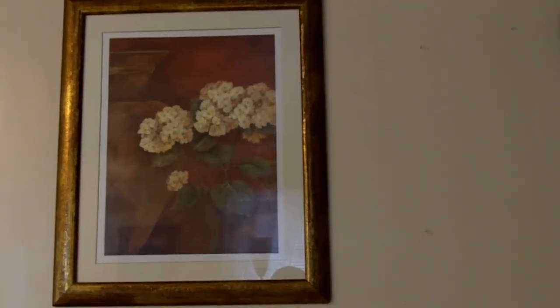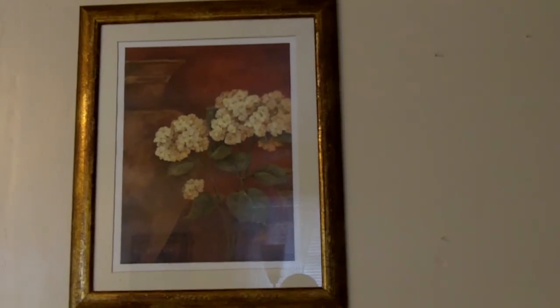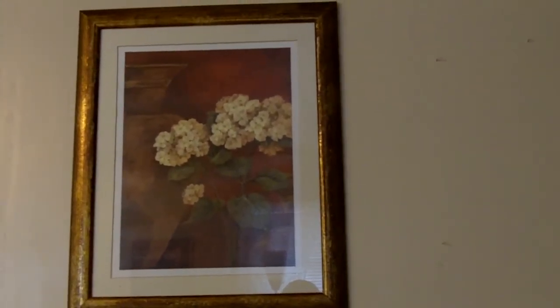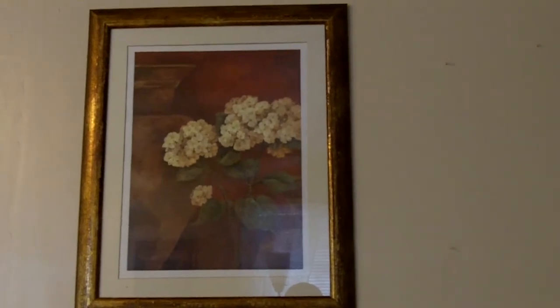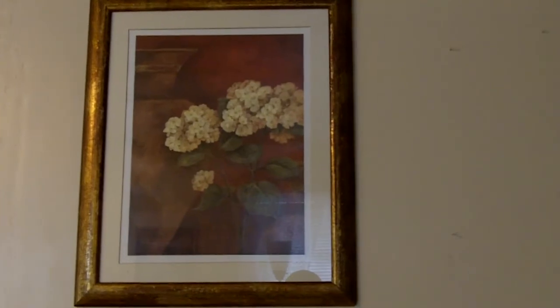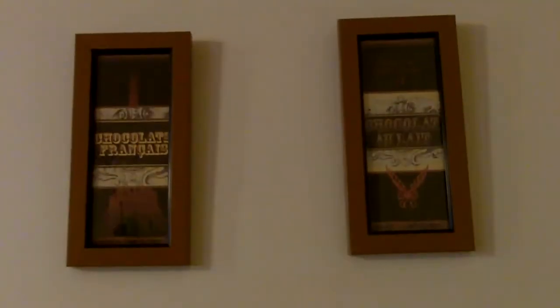Here's another piece of artwork that I found at the Goodwill. Again, the frame is gold tone, so that's why I picked it up, and it's floral, so it kind of goes with the theme. I really like the colors in this one, and I've had this one for quite a while. So let's take a look at something else.